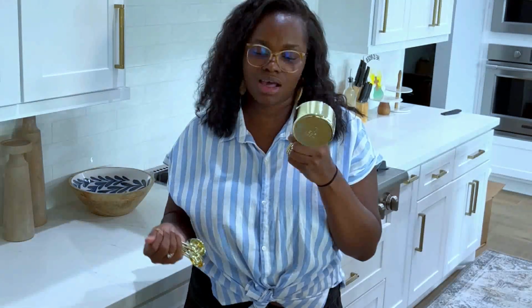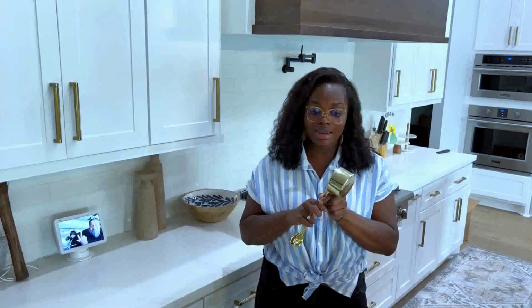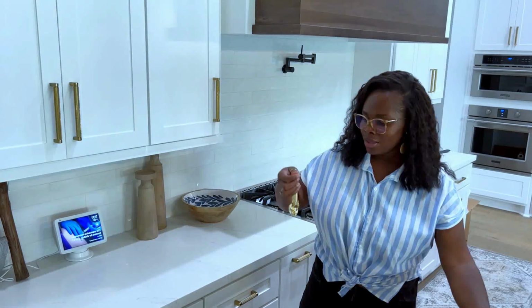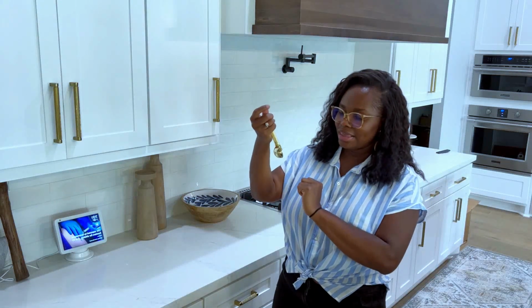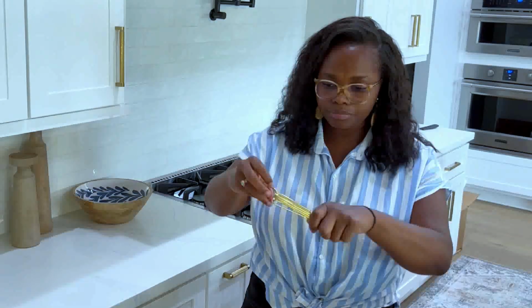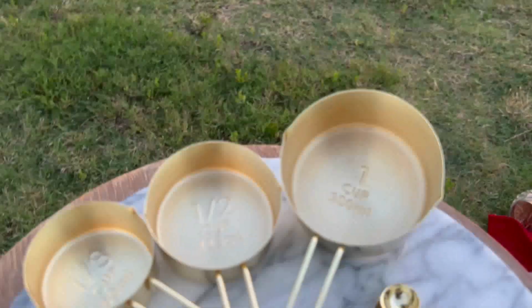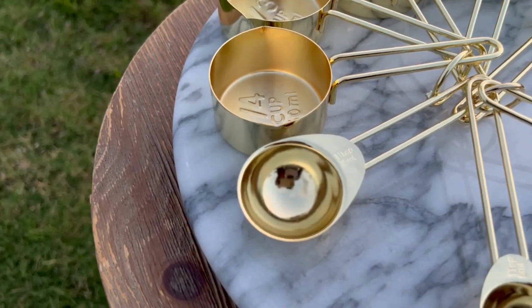I did read a lot of reviews on Amazon and I did not see where that was a complaint for anyone. So I'm hoping that these hold up really nicely over the years, but that is a concern of mine whenever I'm working with metal like this because it's not necessarily its natural color. It also comes with the little measuring spoons in the set. And again, there's also an indentation or engraving of the size, except on the measuring spoons, it's on the edge of the spoons versus inside the bottom of the spoon.